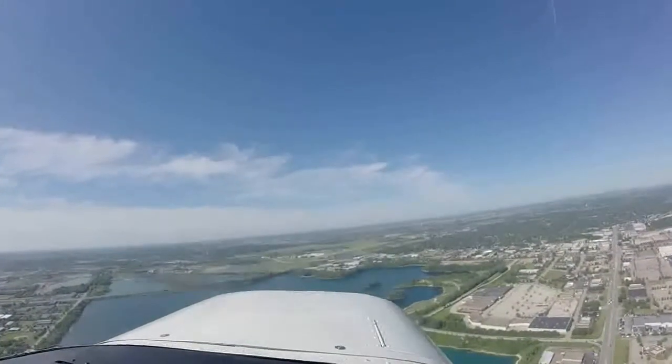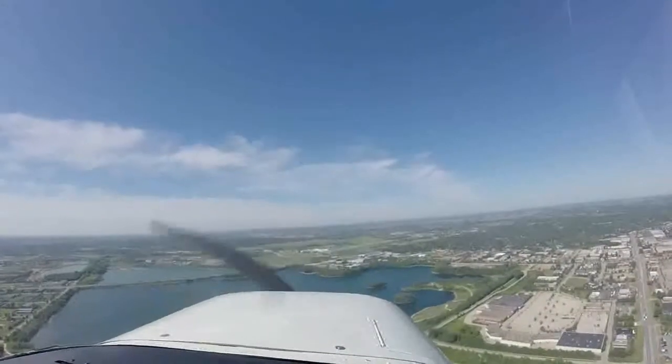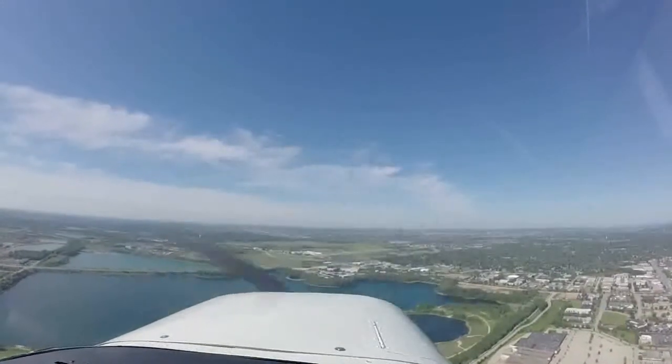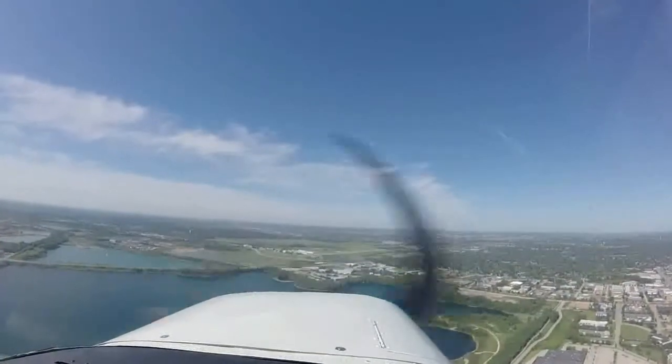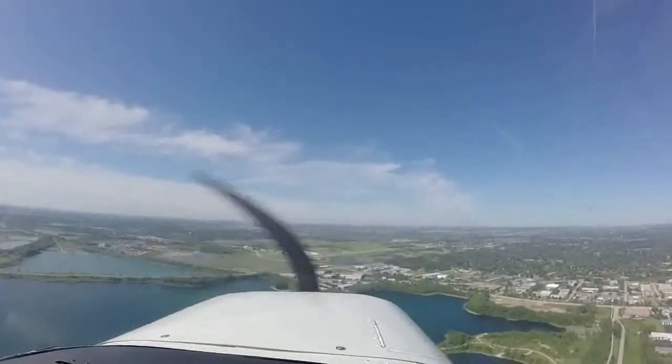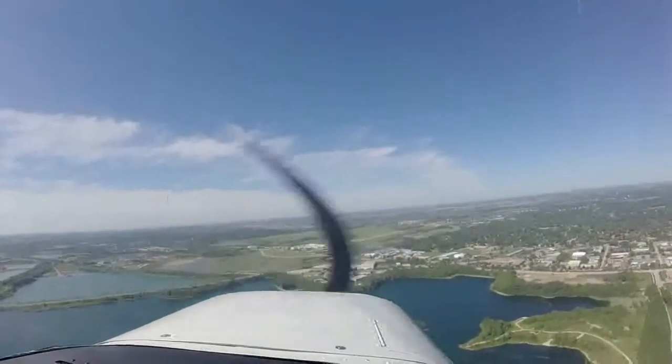Okay, tell them: Lake in the Hills traffic, 01 Gulf, entering a downwind for runway 8, Lake in the Hills. Lake in the Hills, 6001 Gulf, entering traffic, downwind, Lake in the Hills. Okay, start turning in, go downwind.